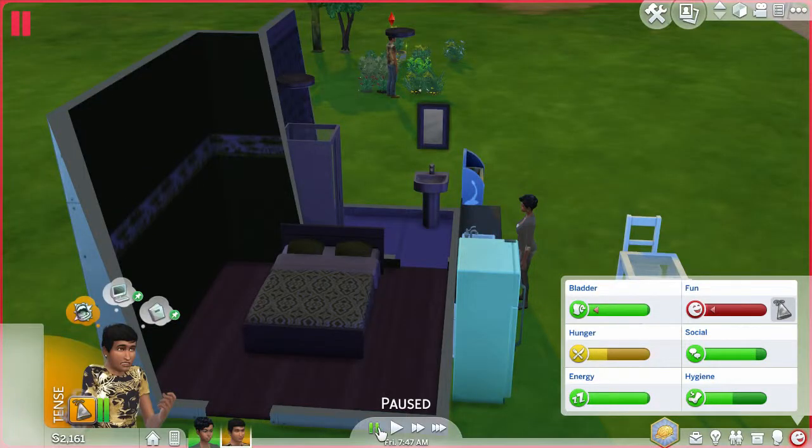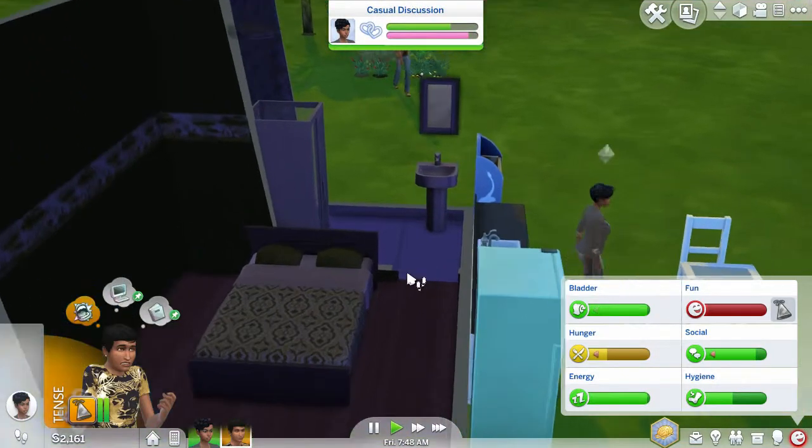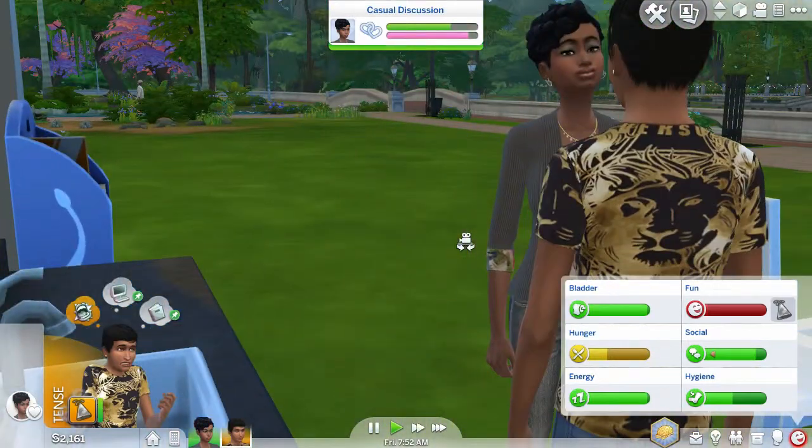Okay, we're back. And Mr. Brady is super, super, super tense. And he's fixing to have to go to work. So, we're going to have some fun. I really like that top. It's really super cute on her. I forgot I had those.